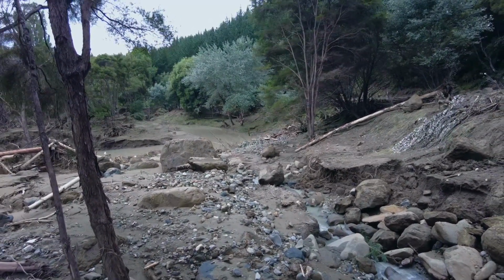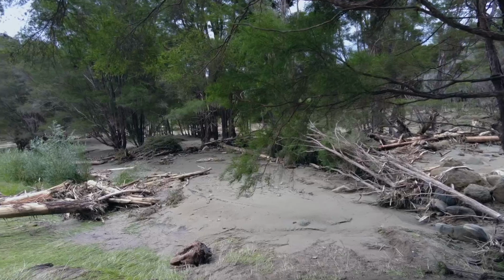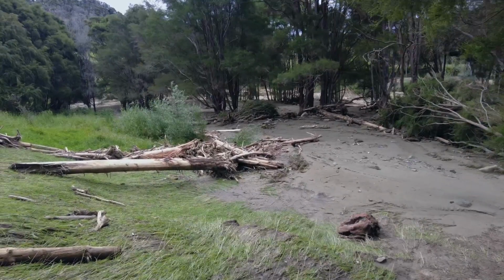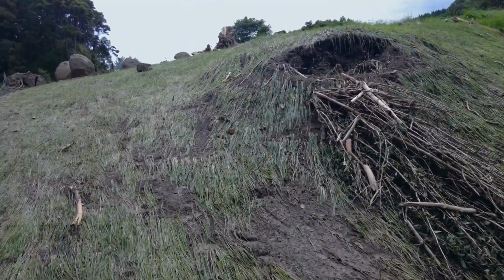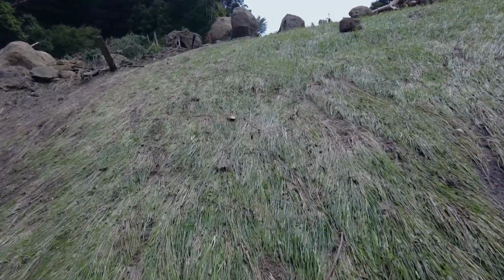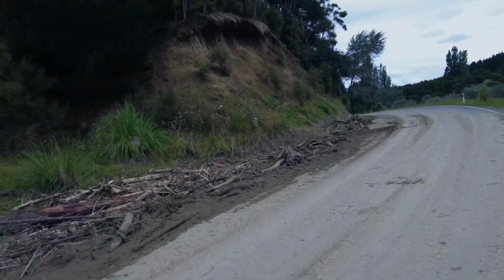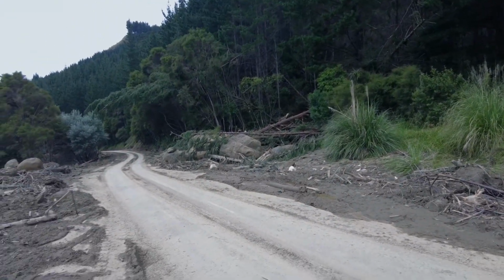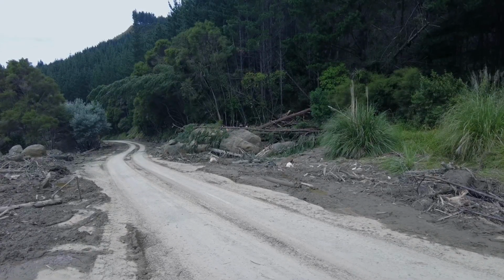It all, other than being muddy and everything like that, looks fairly tranquil. Now, other than the fact there's a couple of metres of mud and silt, and all the water has rushed down here and just flattened all the grass into very interesting artwork. Trees are still cracking quite a lot as well, so things are still falling down. Right on cue.